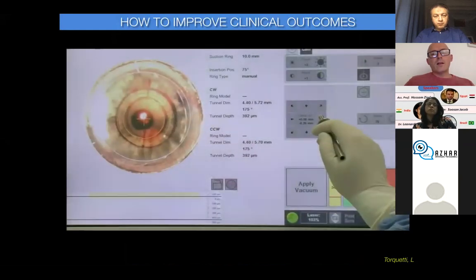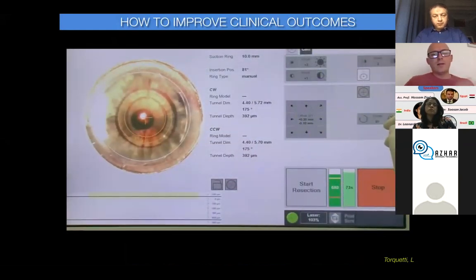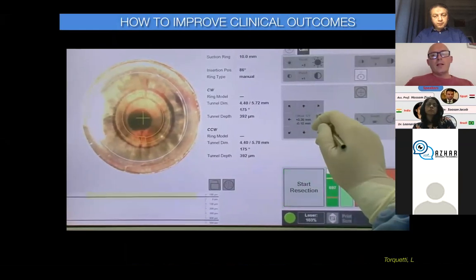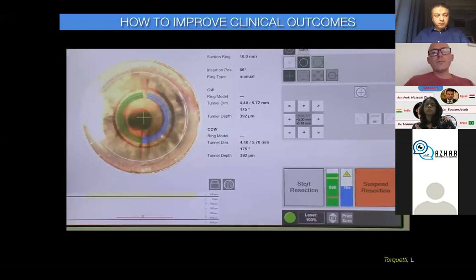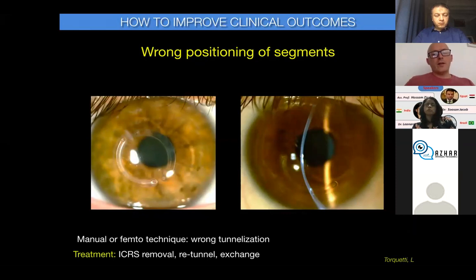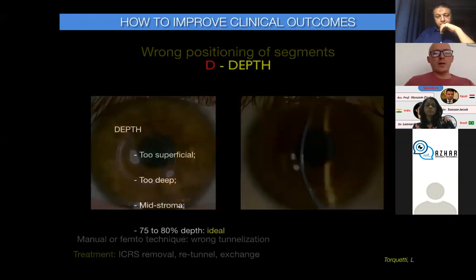With the femtosecond laser, most devices, for example the LDV, allow us to change the position of the channels. So you can then adjust the position of your tunnels and avoid distended tunnels. These are very extreme cases of very distended segments that should never occur. So in this case, you should remove the segments and re-implant the segments later.